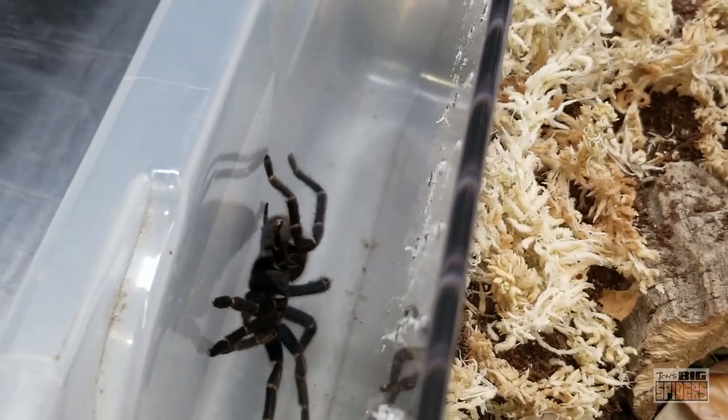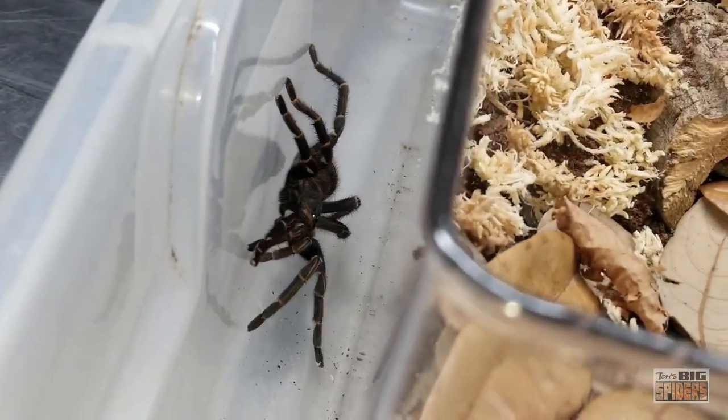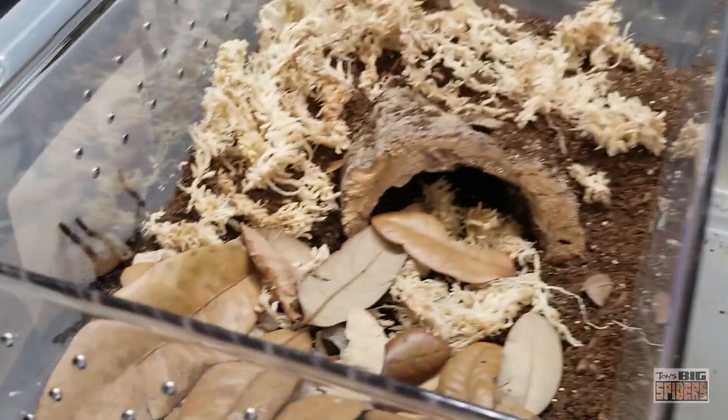So, Homoeomma species, blue Peru, awesome little spider. Glad we got to watch her walk all around. Now we're going to try to get her back into her new home.